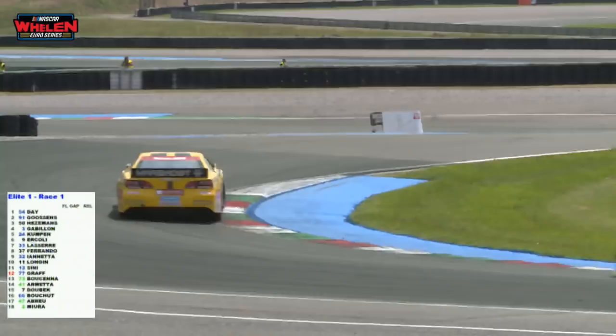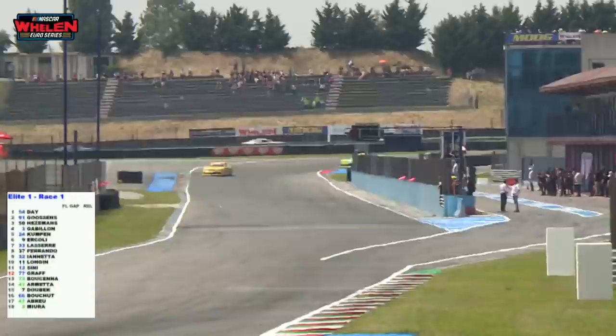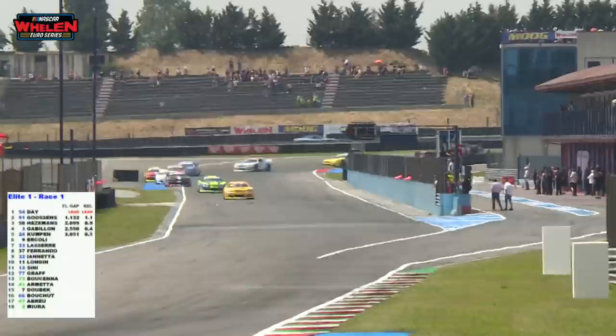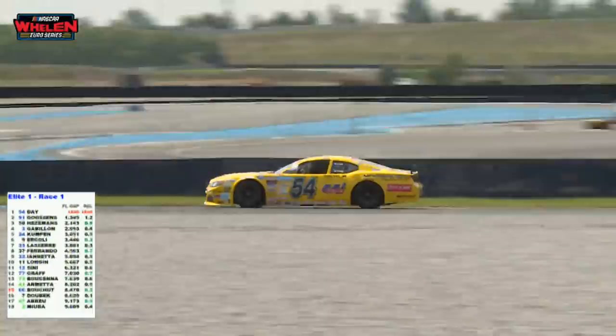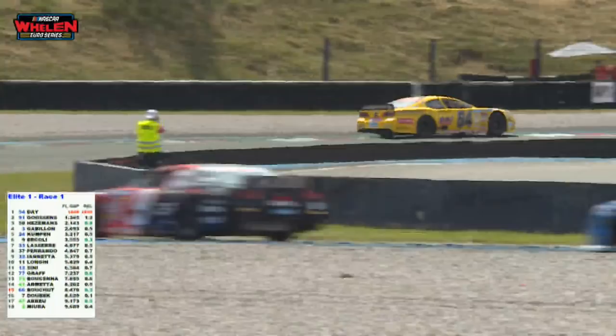The Brax Chevy is there in second position, and in third place it is going to be Loris Heisemans in the Ford. The Toyota of Fred Gavion is in fourth place. Fifth place is Anthony Kumpen, twice a champion in this series. And Gianmarco Ercoli sitting there in sixth as things stand. So that's the order of the top six.